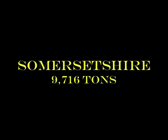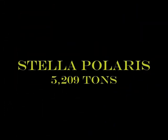For ship film collectors, a very short shot of the troop ship Somersetshire. She was operated by the Bibby Line. The Stella Polaris started operating in 1927 as a Norwegian cruise ship. She was taken over by the German army in 1940 until 1945. She was returned after the war and rebuilt.